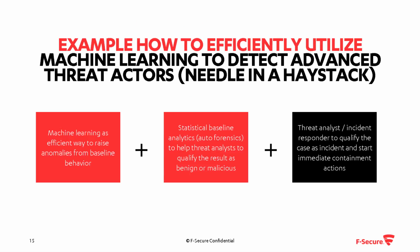So as an example, how do we actually utilize machine learning to detect advanced threat actors? And this is really the needle in a haystack analysis. So we start by applying machine learning, because it's an efficient way to raise anomalies from baseline. But we don't trust the machine learning only. The next step is what we call auto-forensics functions. This might be, for instance, statistical baseline analytics, so kind of heavy processing. And the goal here is to help the threat analysts qualify the end result as benign or malicious.